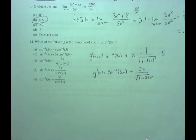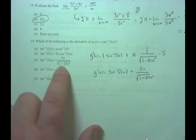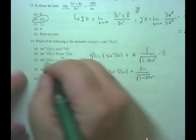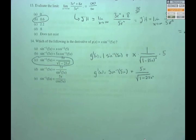But honestly, I could have picked this guy out of a lineup before I even did the problem, because I knew the derivative of the sine inverse of 5x would be 1 over the square root of 1 minus 5x quantity squared times the derivative of the inside, and there is only one answer that has that kind of stuff in it. Does that make sense? So there are some that you can go through rather quickly, but clearly the answer is going to be C.